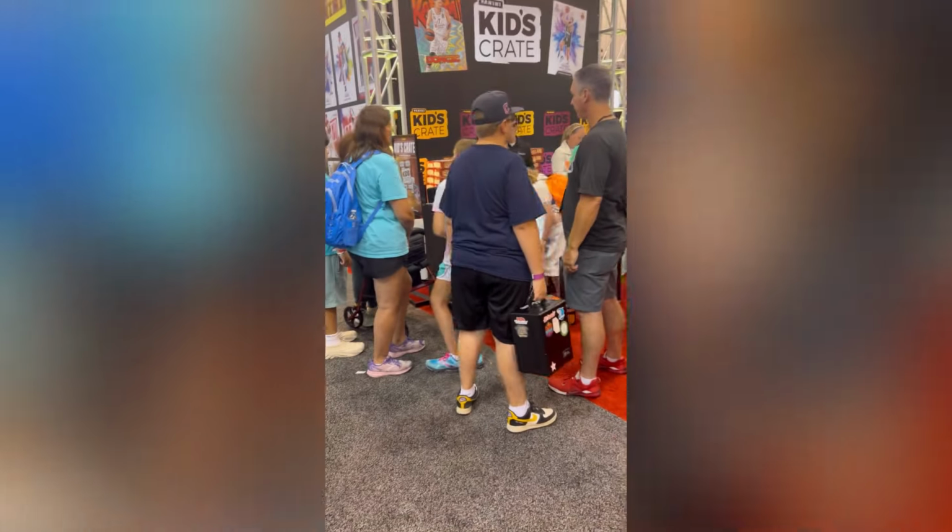But first thing I did was check out some value boxes, which I'll show you what I got from those in a minute. Also went over to the kids crate, and I'm going to show you what I got there. Probably the biggest score of the day was the kids crate. Let's check that out. All right, so here's the kids crate line. We got there early, which was crucial.